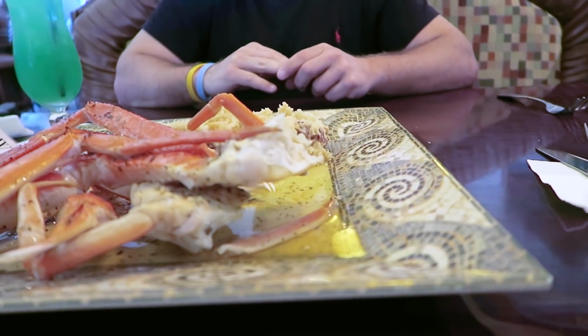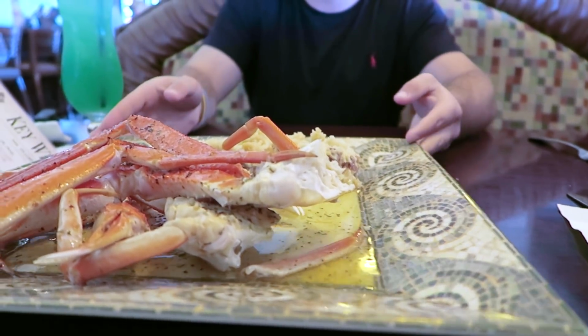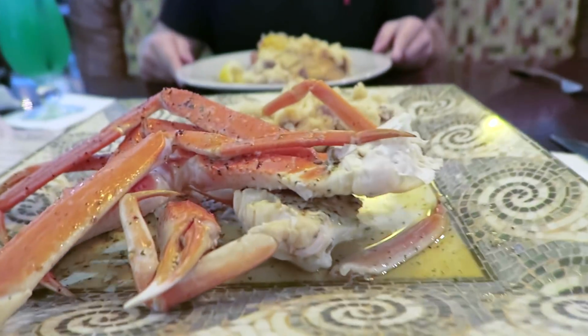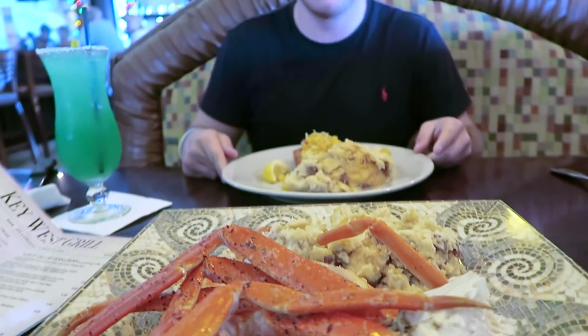Oh my god, and that was the next thing on my list. Number 8 was Key West crab legs. So go to Key West because we had a wonderful experience, very yummy food, very affordable and large drinks. Gotta love a good margarita in Myrtle Beach. I think I had one every single night. But yeah, Key West is another restaurant recommendation of mine.